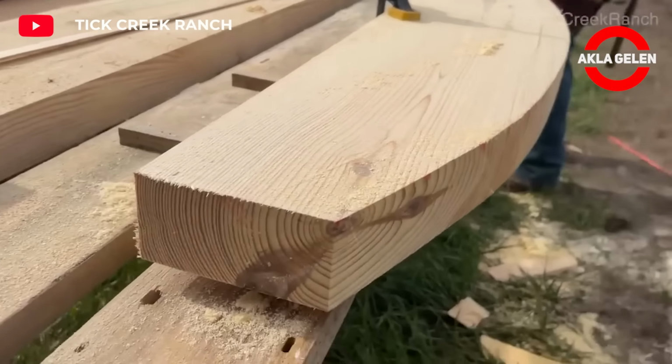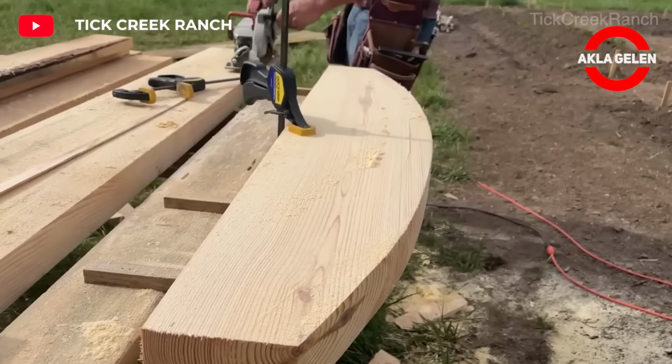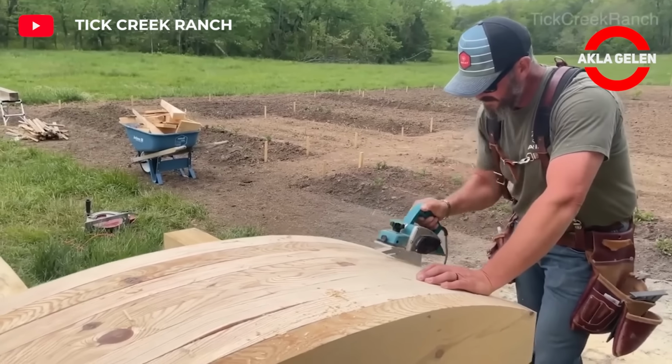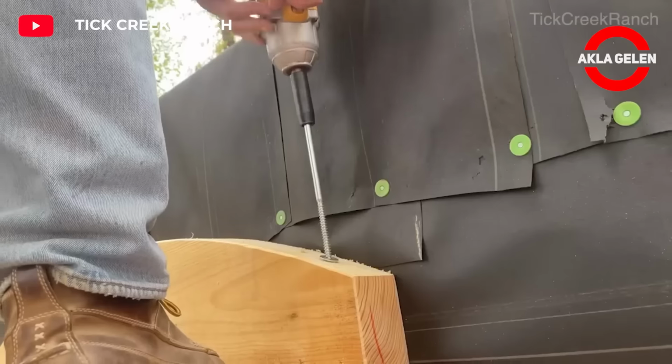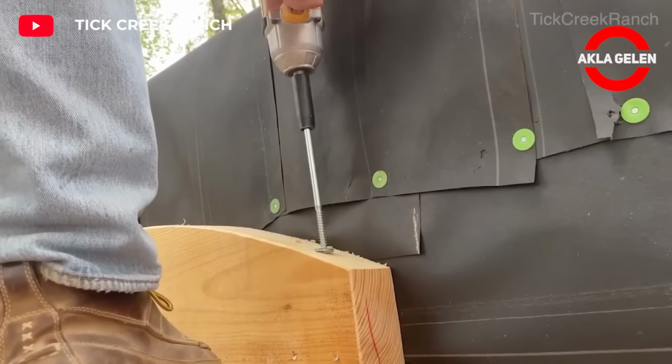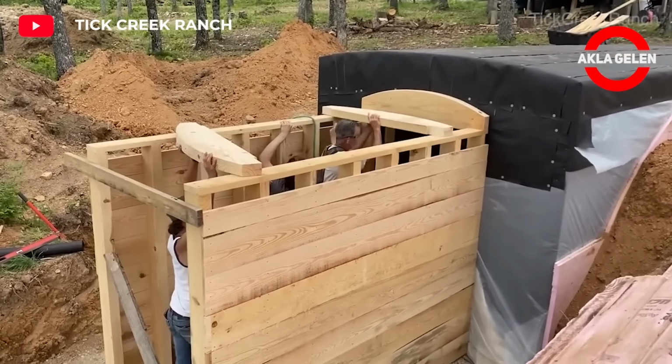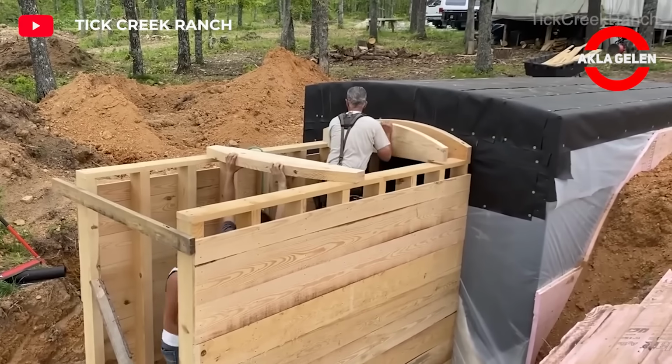As you can see, Tick Creek Ranch family is doing a wonderful work on this land. They're a family of 8 whose lifestyle has taken them from the deserts of Idaho to the wilds of Alaska.